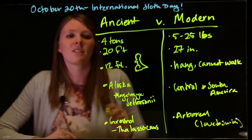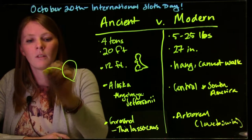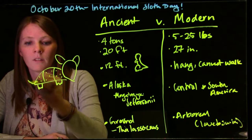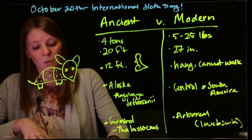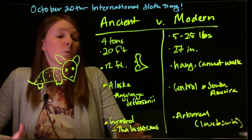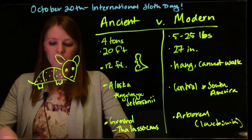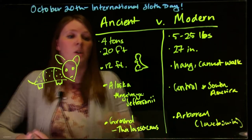One thing actually that ancient sloths do not share with modern day sloths, but do share with their cousins, is the armor. Actually, ancient sloths were found to have some armored back, shoulder, and neck plates that protected them from predators. Now, this is where we can really see the relation to armadillos. It's really difficult to see between modern day sloths and modern day armadillos, but there is in fact a connection there. Now, with our modern day sloths, there's actually a pretty significant difference going on between the two.